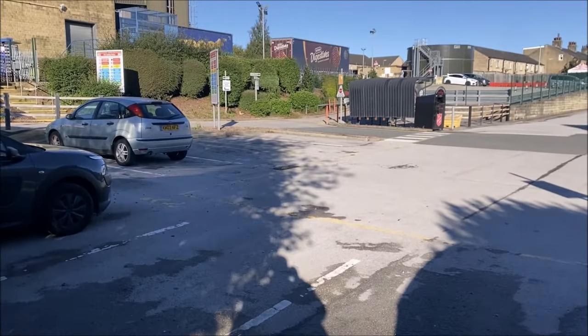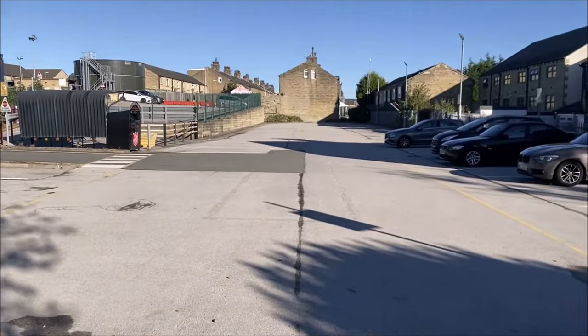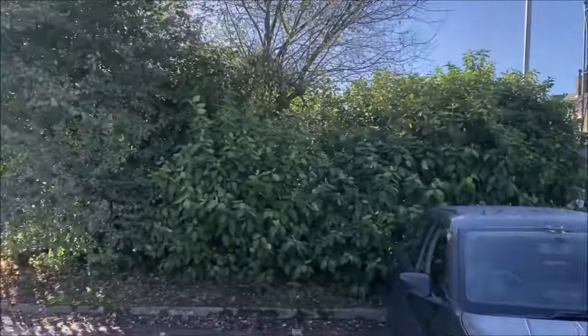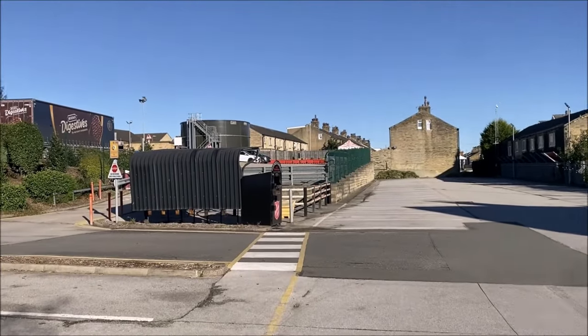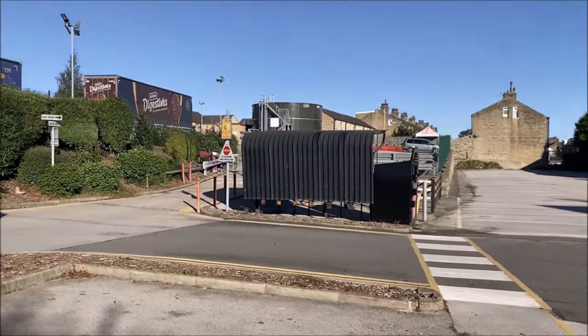Most of that would have been industry, not passengers. Now, what you can see here is an old mill, and the railway line would have come right through here, through that direction there. And then we'll catch up with it with another bridge at that side.